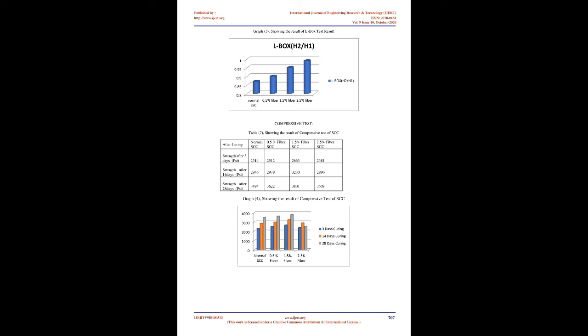Dry rodded bulk density of coarse aggregate. This test is executed in order to check the unit weight of coarse aggregate. The units of dry rodded bulk density are kg/m3 or lb/foot3. In this test, a cylinder was filled with coarse aggregate in 3 layers and with 25 blows uniformly.